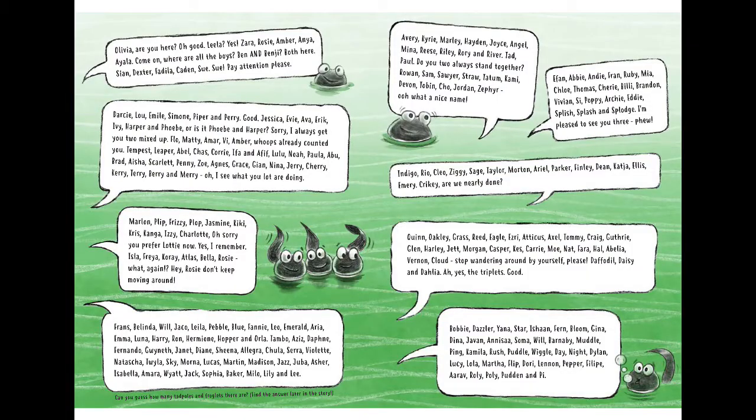And as you can imagine, there are a lot of names, over 200 tadpoles to rescue. So maybe when you get hold of a copy of the book, you can check and see if your name is in this list. So I'll just read the first lot of names.